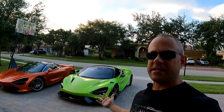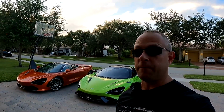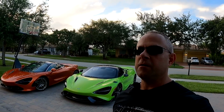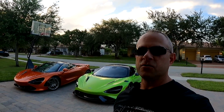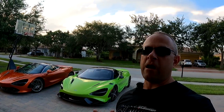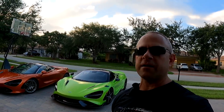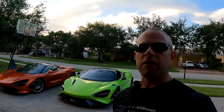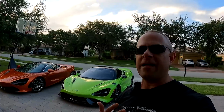Of course, the 765 LT, if you go to price them out right now, these cars are in super, super high demand. They're trading for $50,000 to $100,000 over MSRP. Now, how long will that last? Who knows? The car market is really crazy right now. My 720S is actually worth $40,000 more than it was probably about a year ago.